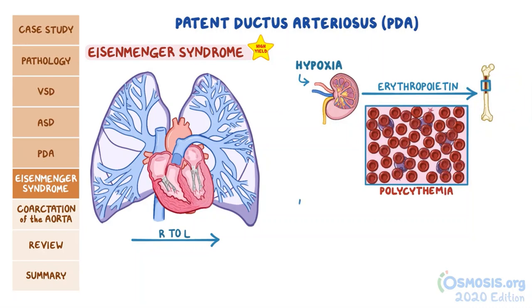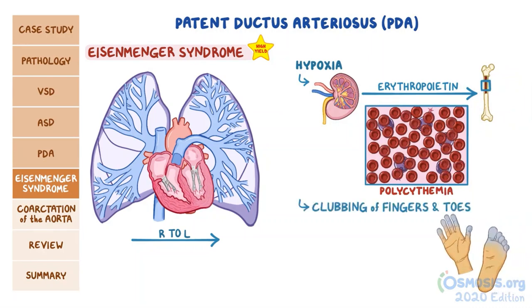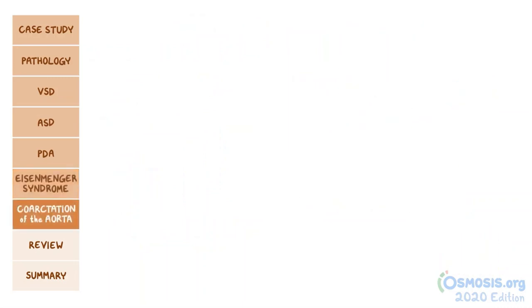Another sign of chronic hypoxia is the clubbing of the fingers and toes. So again, although these are termed acyanotic diseases, without proper treatment, individuals will eventually develop cyanosis due to Eisenmenger syndrome. Okay, now the final acyanotic congenital heart disease is coarctation of the aorta.